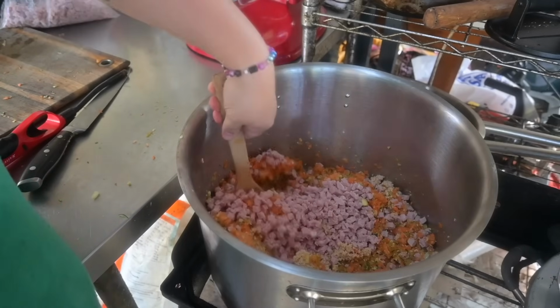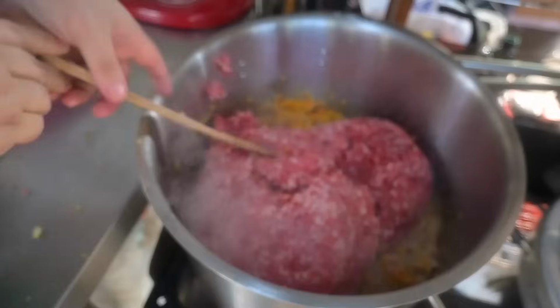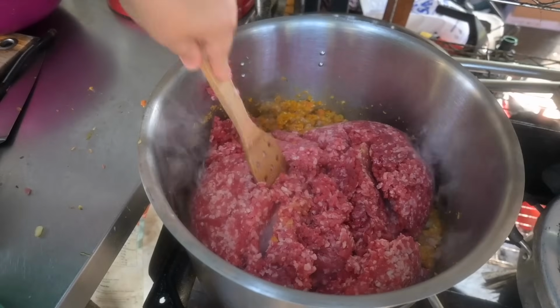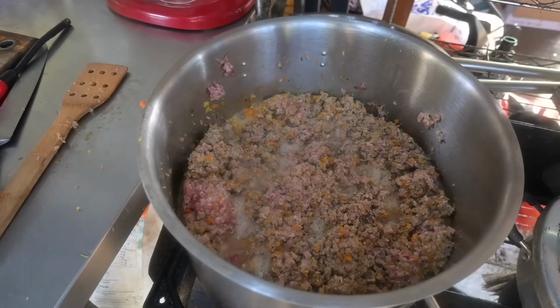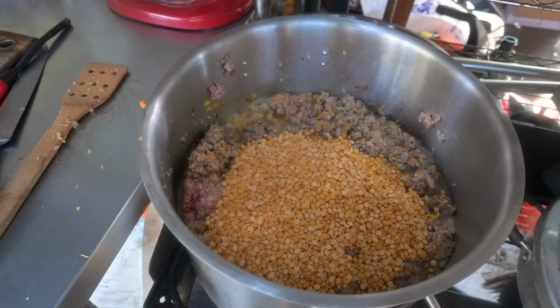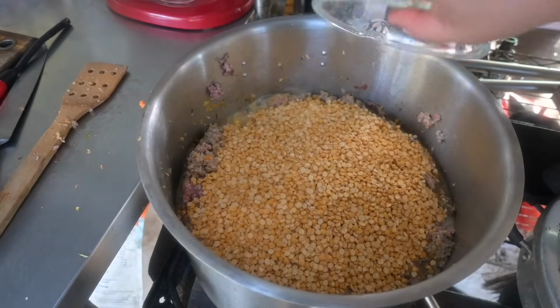Once it's cooked off, I added the beef, broke it up and cooked it off until it was not pink anymore. And then I added about 8 cups of lentils, which just happened to be the end of a bag that I had. It varies as to how many I add. It doesn't really matter, but this is quite a large batch of bolognese.